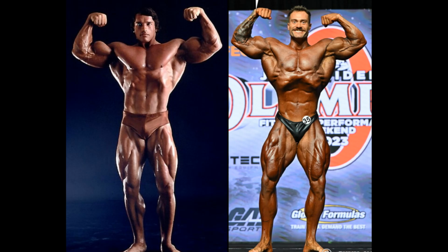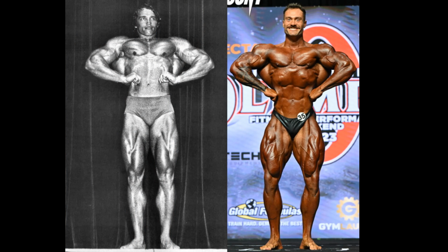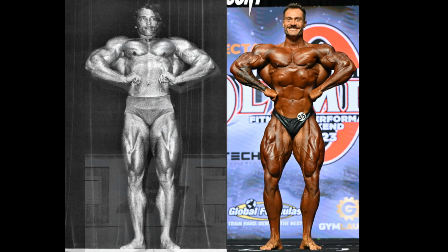But this is a picture from 1974, guys. You could see these two actual specimens on stage. You would see that Chris Bumstead, here's the front lat spread. You'd see that Chris Bumstead, he's just too peeled for Arnold. This is a weird picture of Arnold, isn't it? Distorts his wheels. I think the camera's too low. He does look good in the lats, but like I said, I don't like this one.